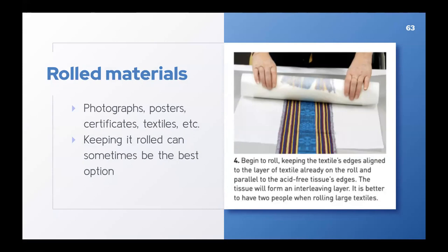And sometimes keeping things rolled is the best way to store them. Some of those old group photographs from the 20s, you're never going to find a box big enough to store that flat, right? And it takes so much effort to rehumidify a picture like that and get it to be really flat again, that honestly, keeping it rolled is sometimes the best option and the safest option and the most economical as well. But if you can add some tissue paper, unroll it and roll it back up again with that tissue inside it, it's just one more layer of protection.